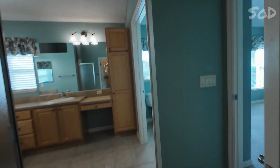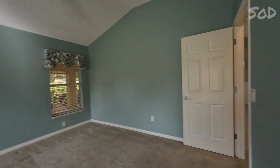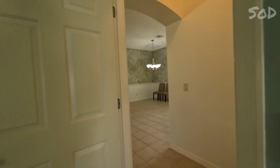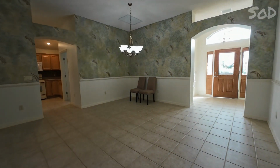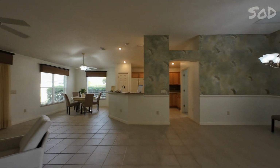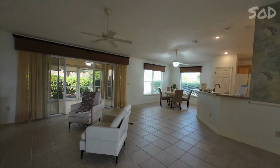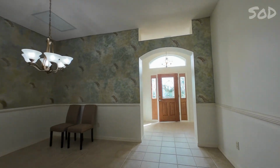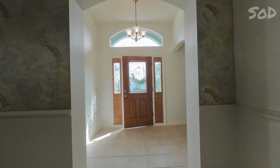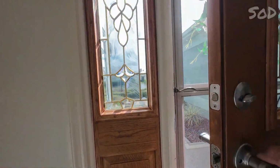Let's take a walk back out into this home. See what the rest of this home has to offer. Give you one last panoramic view of that dining area there. Has a kitchenette area there. Here's your living area. Very spacious home. Next, I'll walk back out into that street and I'll give you one last view of this home.